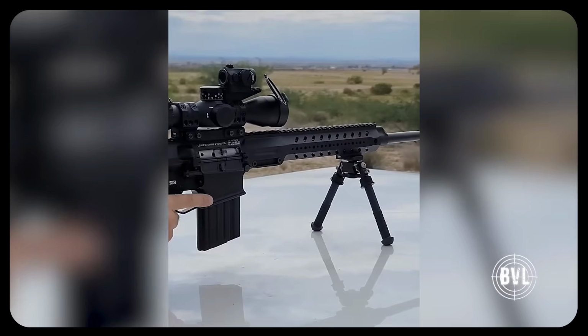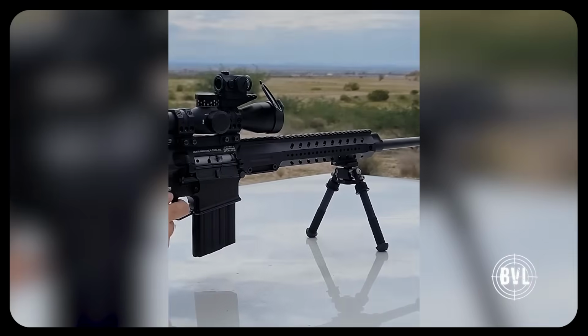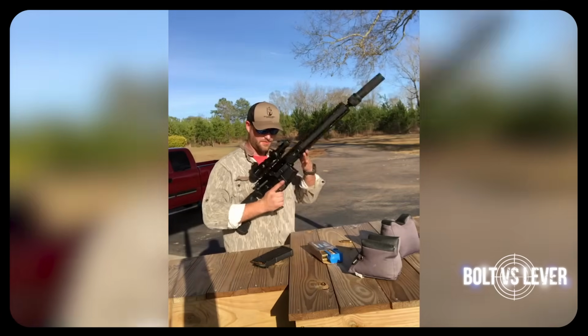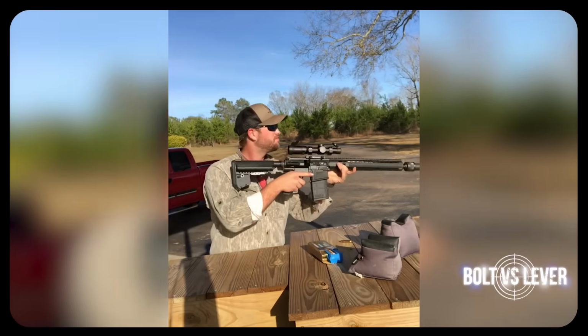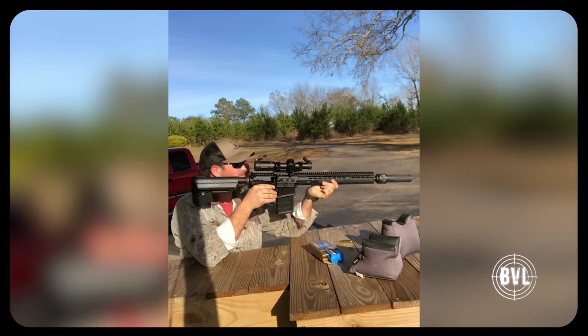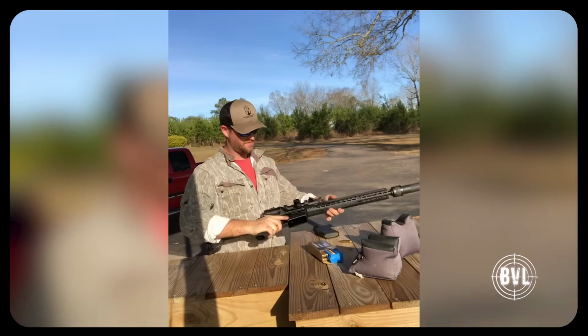The AccuFit stock lets you dial in length of pull and cheek height, while the AccuTrigger gives you a crisp, tunable break without aftermarket tuning. No, it won't run like a battle rifle, but that's the point. It won't burn through your ammo stash, won't overheat, and won't choke on carbon after a week in the bush. In a survival context where weight, maintenance, and parts availability matter more than rapid fire, the Savage 110 Scout gets the job done with less fuss, less bulk, and a lot more confidence.